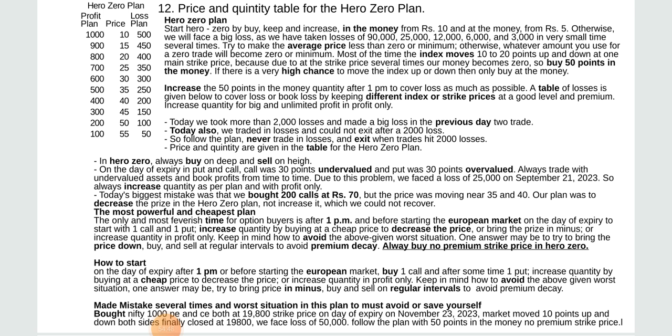Most of the time the index moves 10 to 20 points up and down at one main strike price, due to which at that strike price several times our money becomes zero. So buy 50 points in the money. If there is a very high chance of the index moving up or down, then only buy at the money. Increase the 50 points in-the-money quantity after 1 p.m. to cover losses as much as possible.